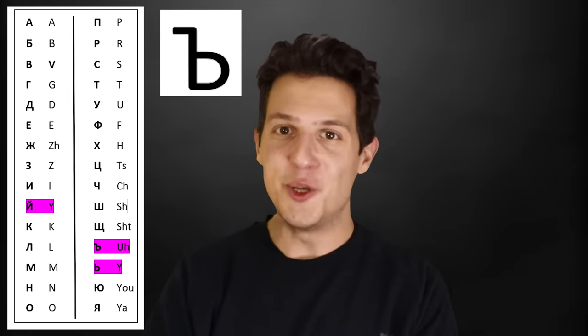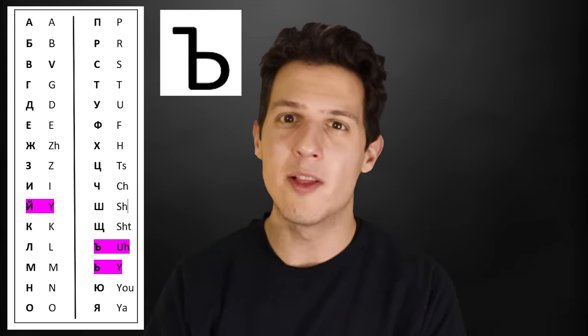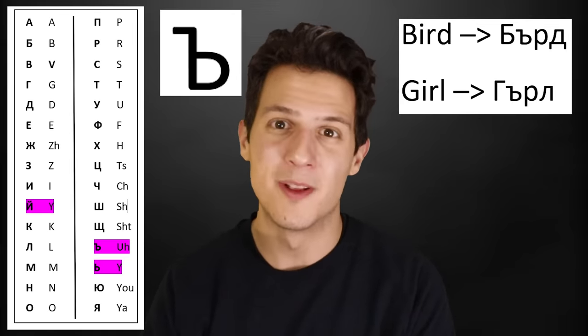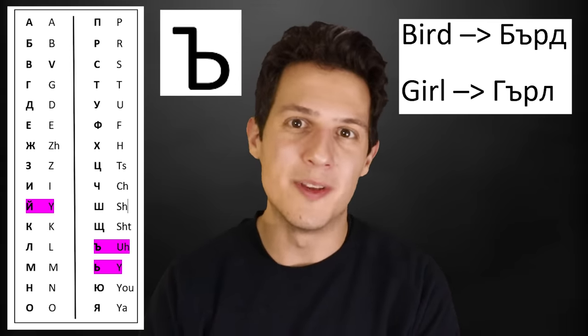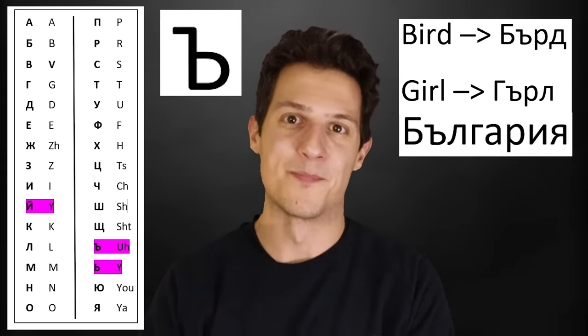And lastly, we have big R because it has the little tail at the end as compared to small R. It's used to bridge consonants with a hard sound. The I letter is often used to the same effect in English in words such as bird or girl. An example of this sound modifier in Bulgarian would be very easy, Bulgaria. And that's pretty much the alphabet.